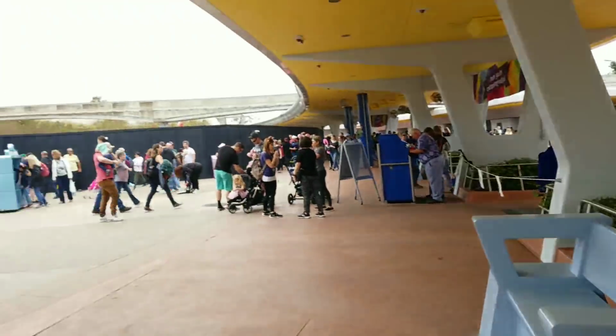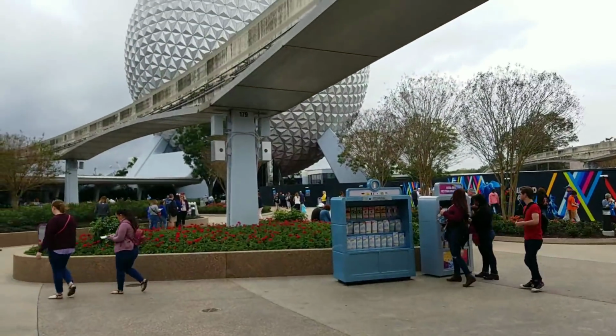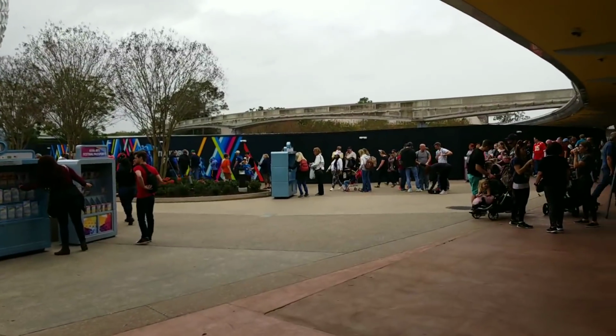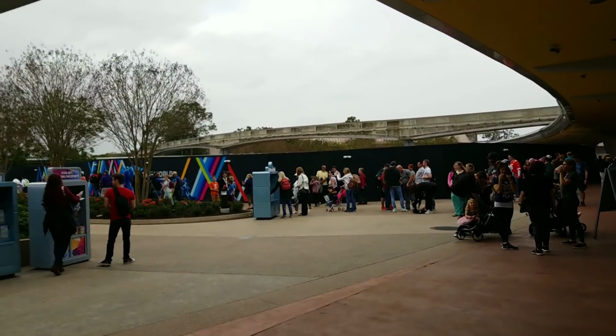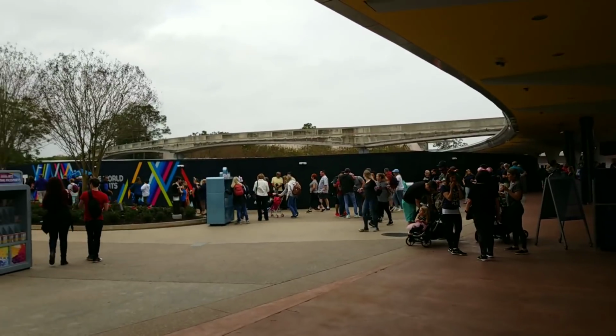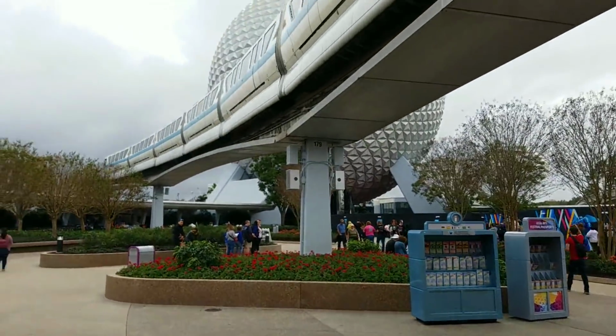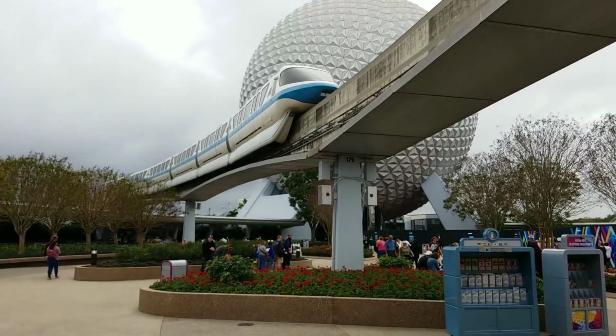Let me get you a nice shot here of what's going on. This is the front entrance. There's Spaceship Earth. And there's a lot of construction walls. The whole front entrance is pretty much chopped off right now. You just have this little corridor that you walk over to the left. There's a monorail going by. That's always fun to see.